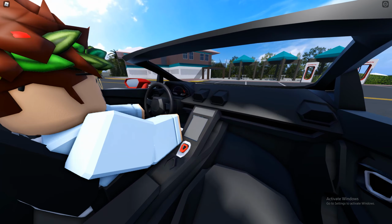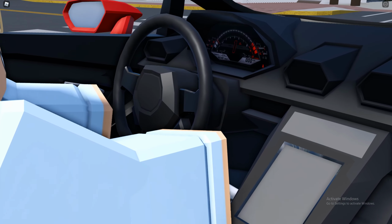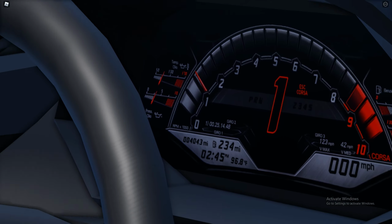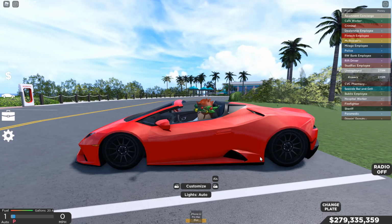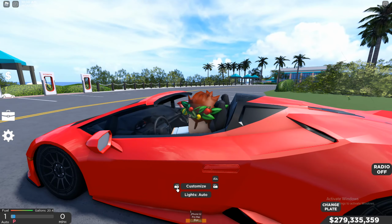That is just really cool. There's the push to start button right here. Pretty nice steering wheel. This is really detailed right here. I really like how detailed this is. It looks really nice. But yeah, pretty nice interior. You can also take down the windows if you want. Right here, take the window down.